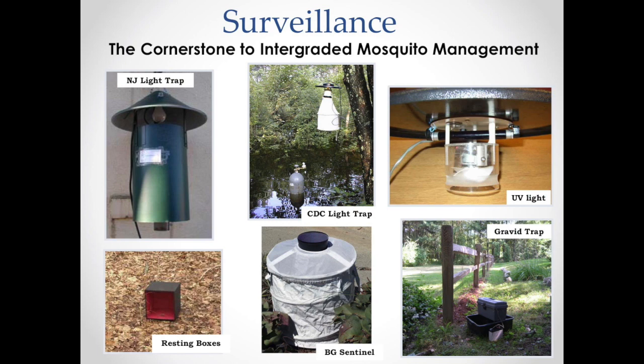And what we do is we use a variety of different traps to look for different diseases. And the traps look for different types of mosquitoes as well as different stages of the mosquito. So some traps, like the gravid trap, is looking for a mosquito that's already taken a blood meal, and she's looking to lay her eggs. She's gravid, or full of eggs.